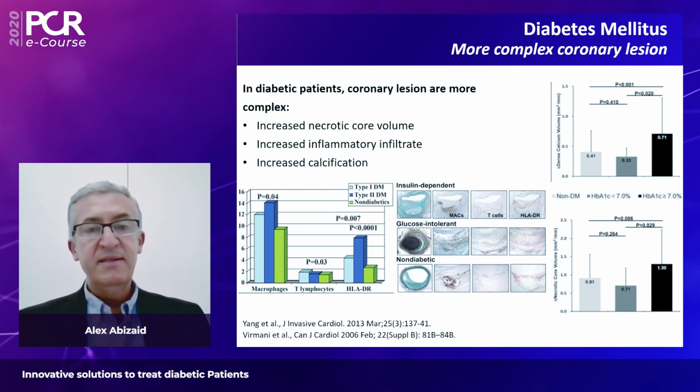So why is diabetes a major problem? First of all, we have more diffuse disease. We have more increased necrotic core volume in the atherosclerotic plaques. We also have increased inflammatory infiltrate and certainly more calcification. So to treat these patients with more diffuse disease is certainly a bigger challenge.